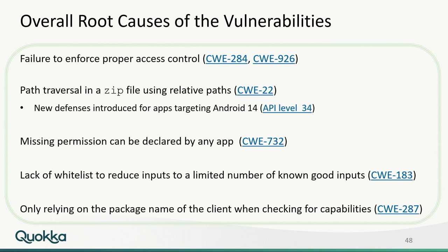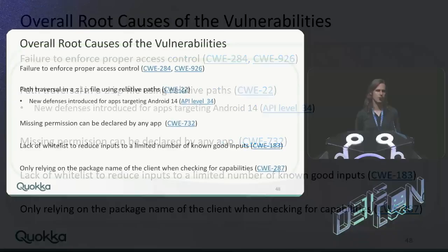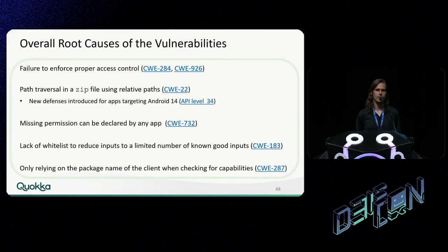And in many cases, we saw a lack of a whitelist, which could at least constrain what a user could do and limit the impact instead of having it be completely unbounded. And also relying on just the package name of an application doesn't provide you with any real security. As I mentioned earlier, you can use Android Studio and create any arbitrary activity or arbitrary app with whatever package name you wanted.